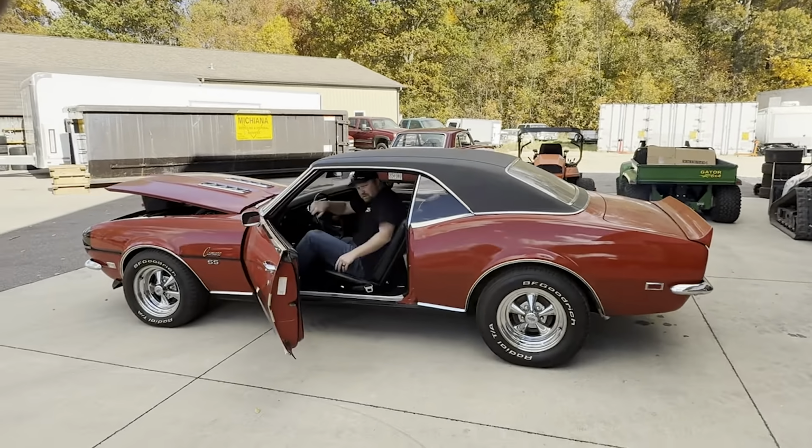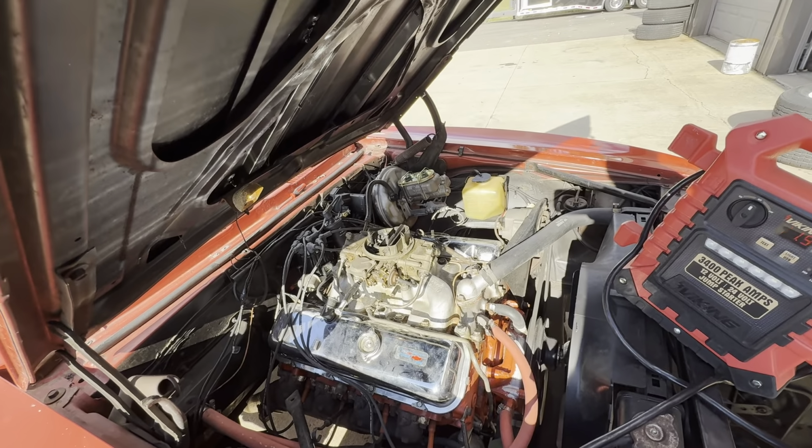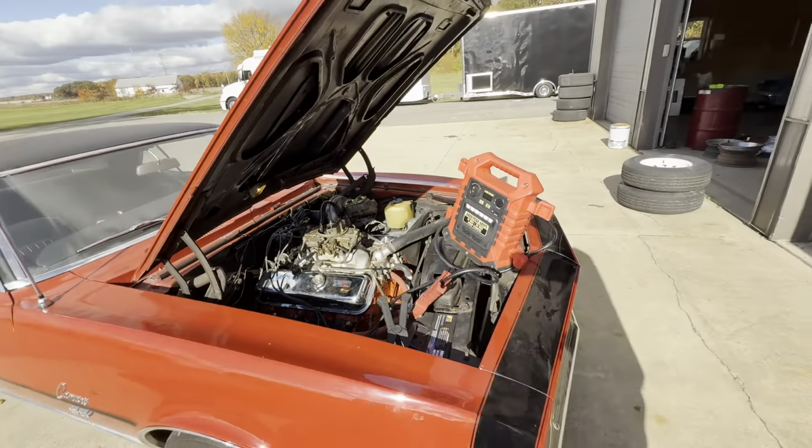Finally got this thing out here, and that carburetor is, I don't know, it's not doing good. It's flooding over, still leaking. It probably just needs a complete overhaul.